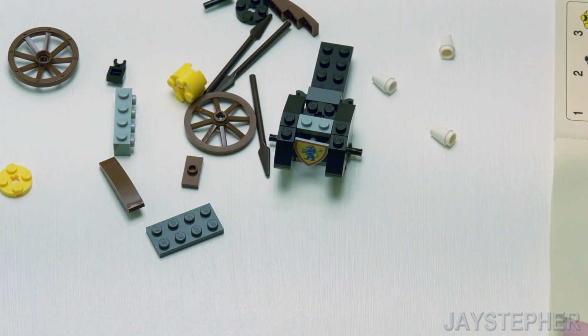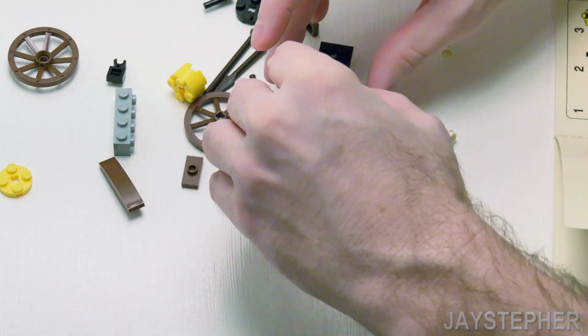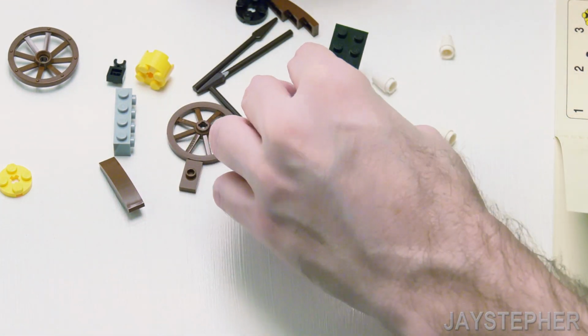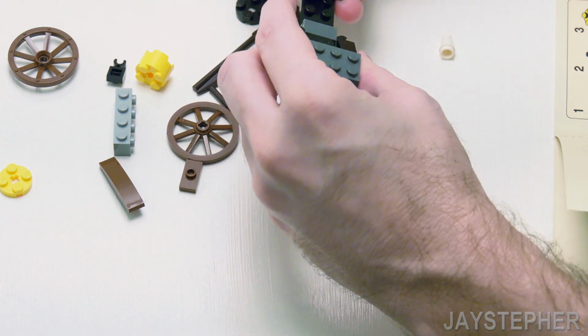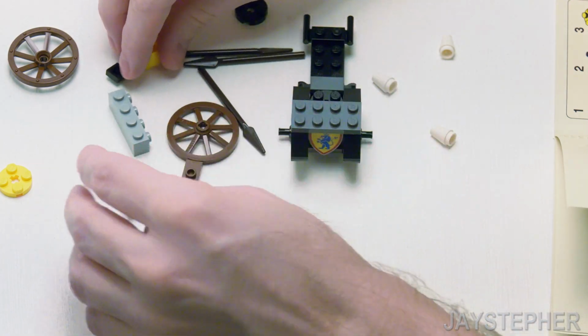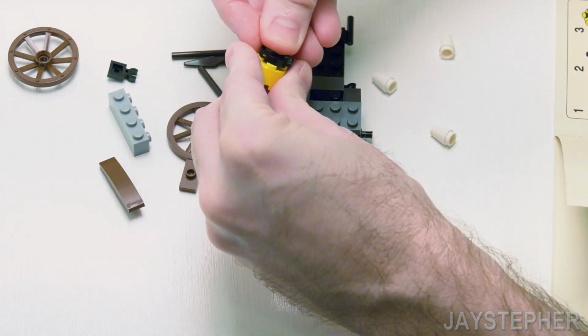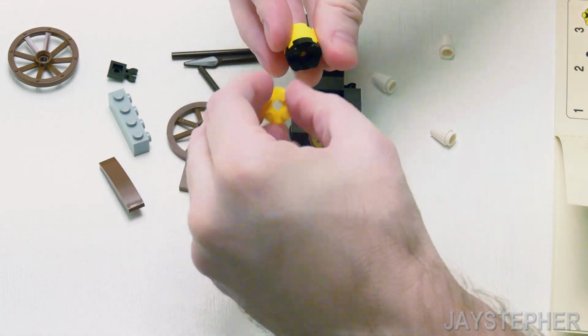Lego was trying to fool us. And honestly, though, I wasn't really into the castle or the knight set. I just could not get into the theme. It just wasn't my cup of tea, to be honest.